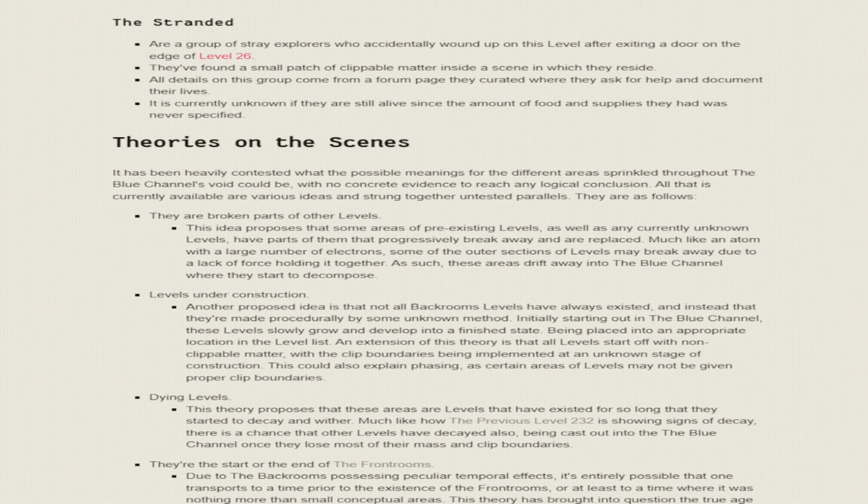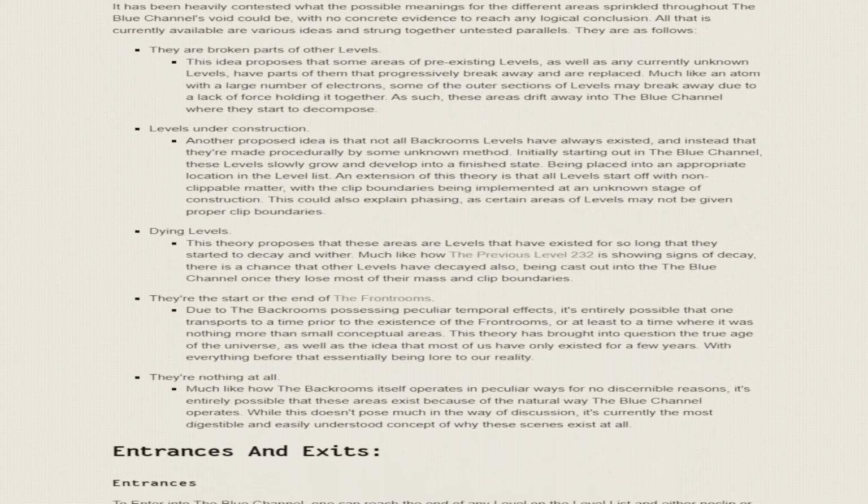Theories on the scenes. It has been heavily contested what the possible meanings for the different areas sprinkled throughout the Blue Channel's void could be, with no concrete evidence to reach any logical conclusion. All that is currently available are various ideas and strung together untested parallels. They are as follows. They are broken parts of other levels.